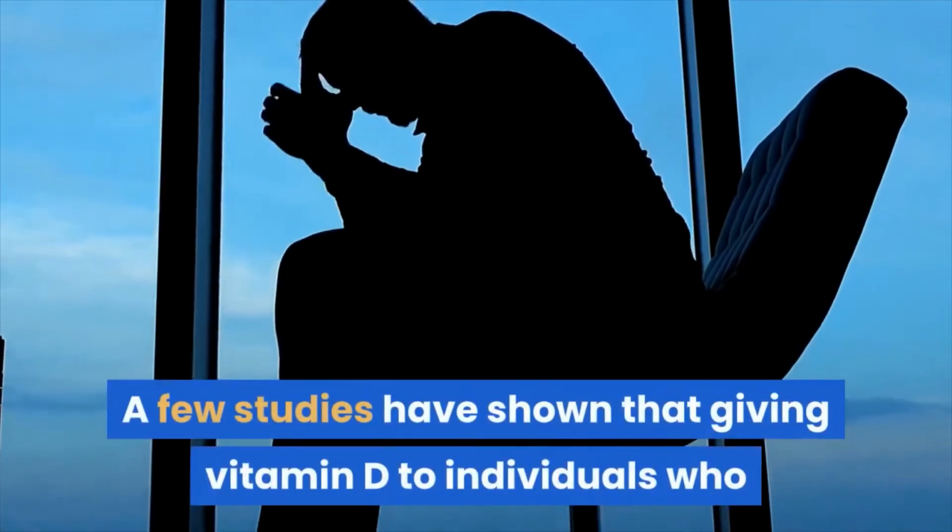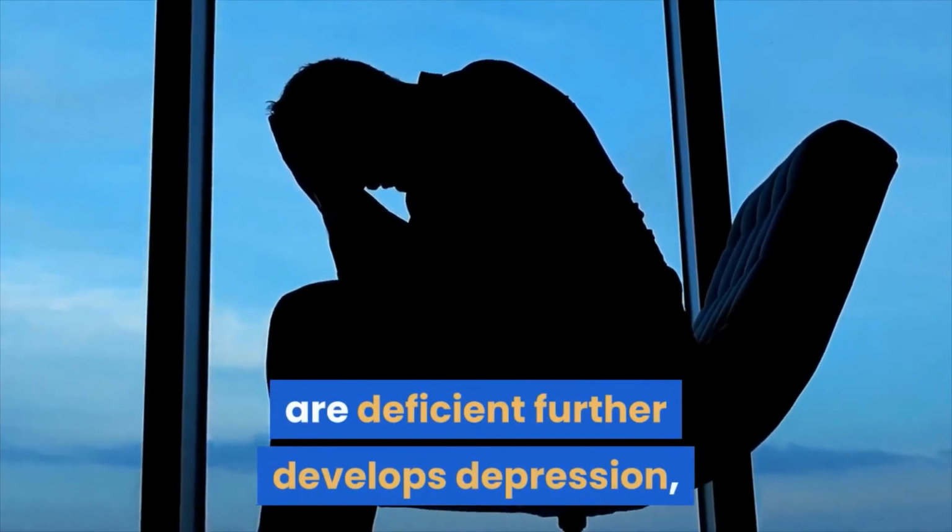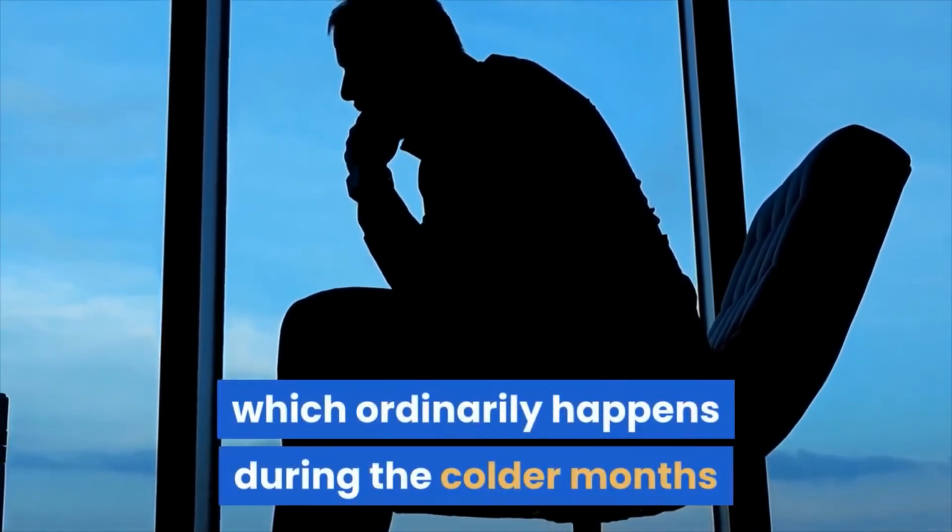A few studies have shown that giving vitamin D to individuals who are deficient further develops depression, including seasonal depression, which ordinarily happens during the colder months.